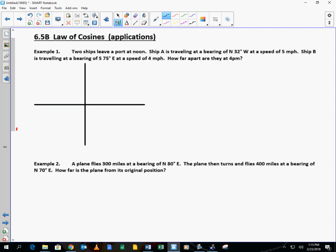Two ships leave a port at noon. Ship A is traveling at bearing north 32 degrees west at a speed of 5, and then ship B is traveling at a bearing south 75 degrees east at a speed of 4. How far apart are they at 4 p.m.?